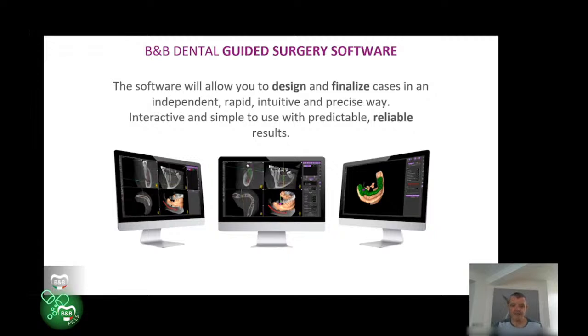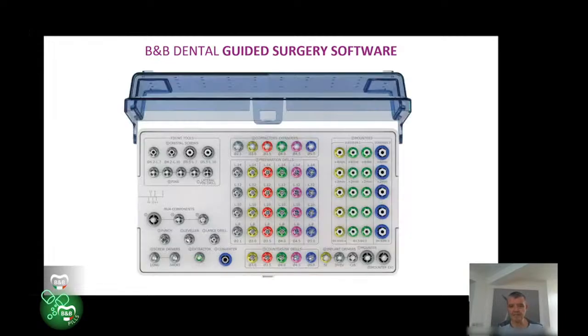And if you have any troubles, I'm sure Alan will be on the end of the phone, ready to help you. So it's completely free, as I said. The only charge you get is if you want to actually export STL files for printing your own guides, which is certainly not something I want to do. I'm very happy to let the technicians do that for me. And Alan will produce some fabulous surgical guides for you from your plans.